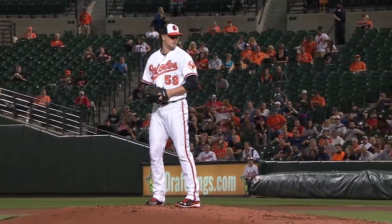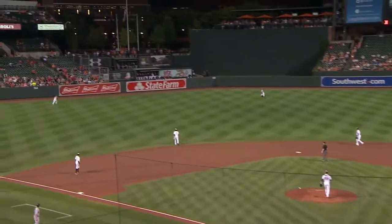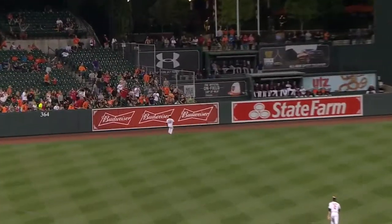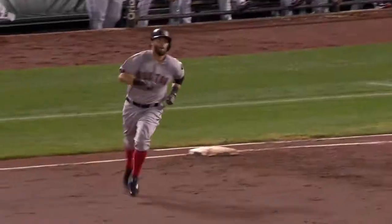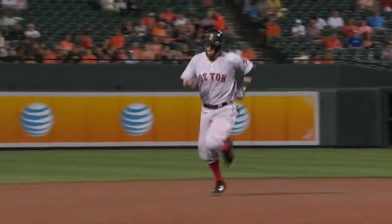Third round pick by the Orioles in 2011. This is driven out towards deep left center field. Back goes Steve Pierce to the wall. It's out of here. Dustin Pedroia with his 11th home run of the year hits a two-run shot and puts the Red Sox on top 4-0.